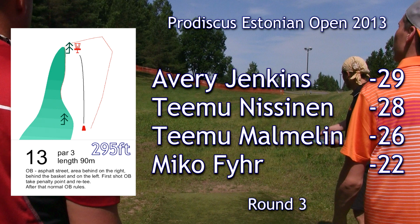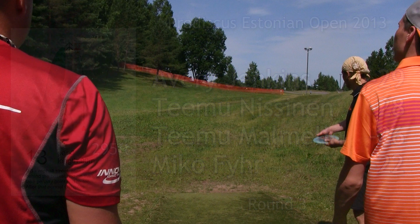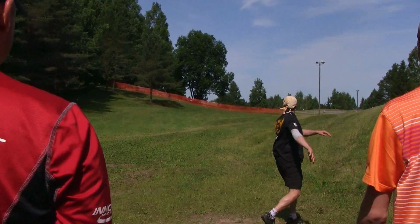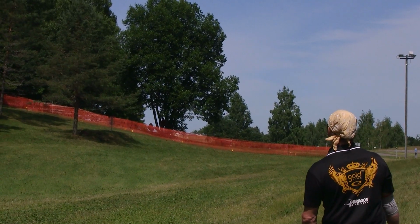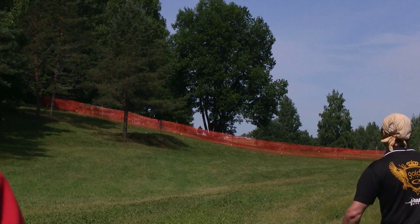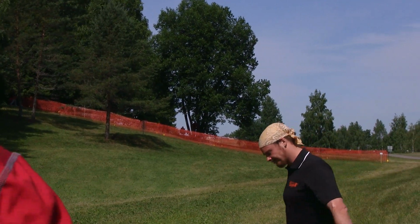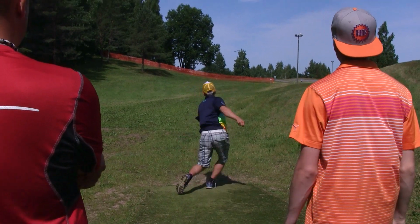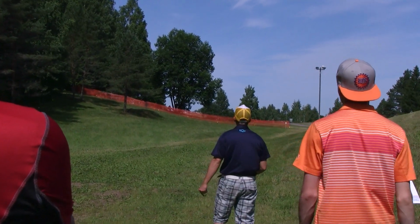And we're on to hole 13, 295. It's pretty uphill. The basket's right underneath that tree. But there's kind of a little plateau, which makes the backhand hyzer bomb apt to roll out if you hit on the side of the hill there. Yeah, you can see that. So it's better to land where Teemu Malmelin landed, which is right next to the basket. On the high side, yeah. A little bit scarier of a putt, but you're more likely to stick by the basket.